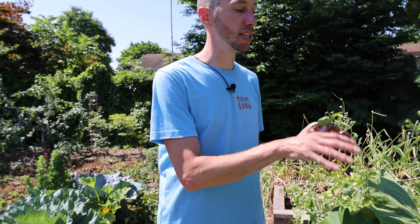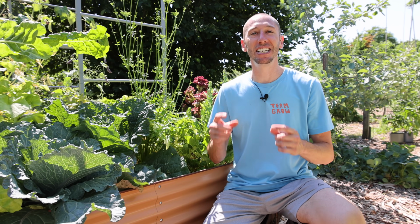frost. If you stay on top of picking your basil, you might not need to plant another round like I just showed you, but if you haven't gotten any basil planted yet, you still have time to get some in the ground. The next crop to get planted in July is parsley.